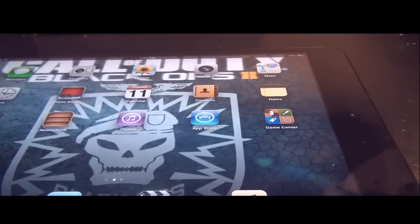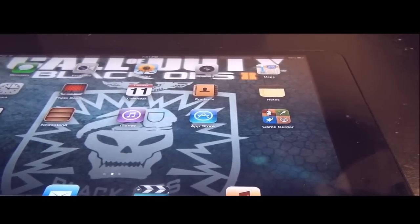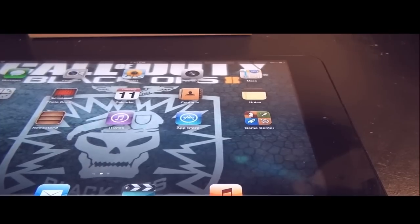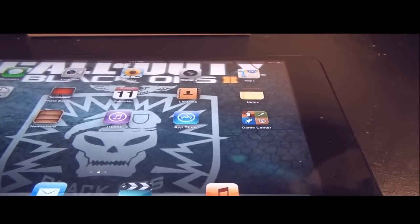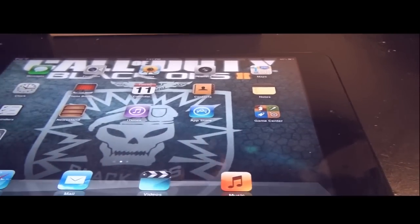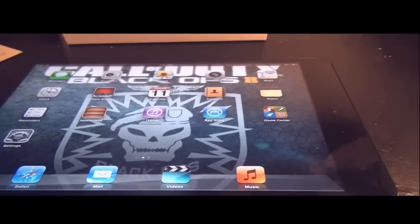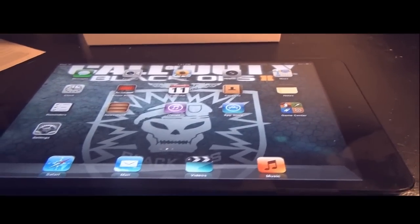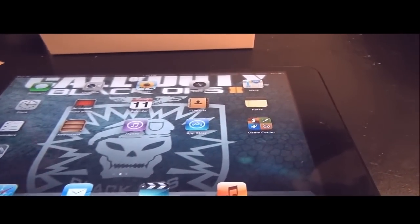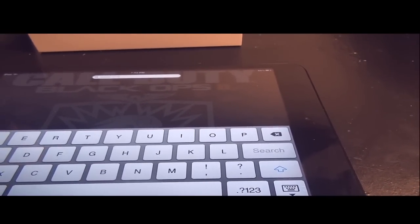It has Photo Booth, FaceTime, Messages, Clock, Reminders, Settings, Newsstand, iTunes, Game Center, App Store, Contacts, Notes, Calendar, Camera, Apps, Photos. I guess I could. What else do you guys want to know? I mean, I'll probably take some pictures and put them up for you guys to see, both front and back, so you guys can basically know what it kind of looks like.